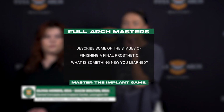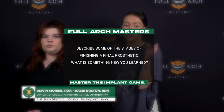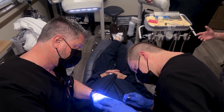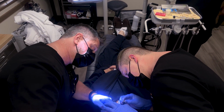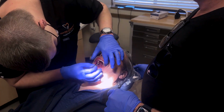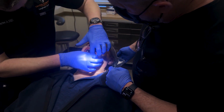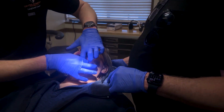We're used to doing denture conversions, and the surgery itself may not take that long, but it's the process afterwards of spending all your time trying to make sure that denture conversion is going to fit right. With them, they're able to do their surgery and move on to another one while everything else is being prepared. I feel like they're able to be more efficient and do more with their time. That is something we're definitely excited to take back home and start doing as well.